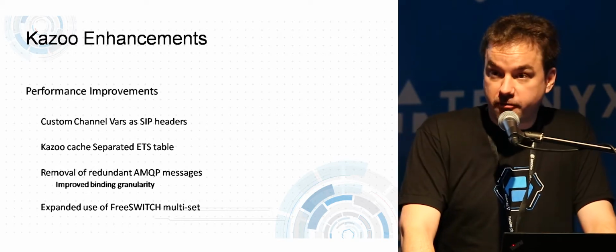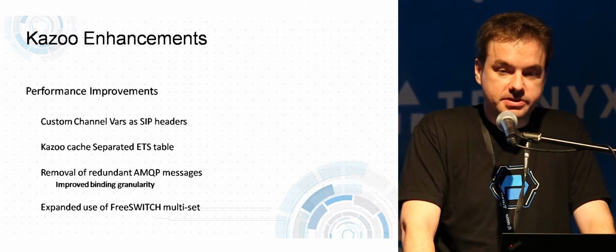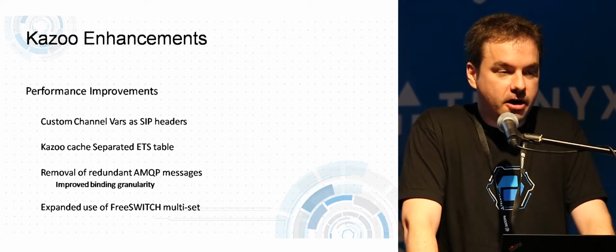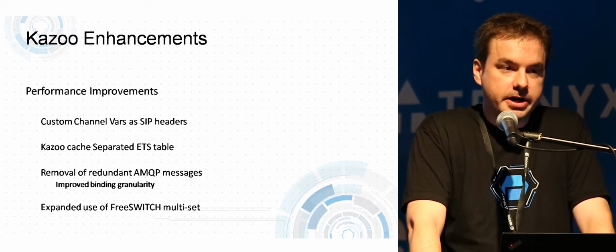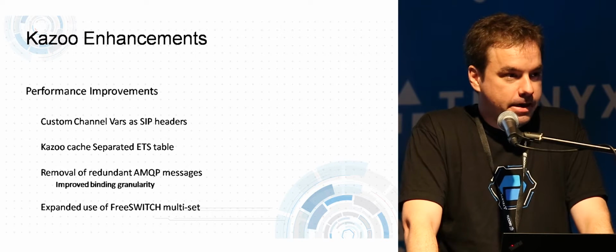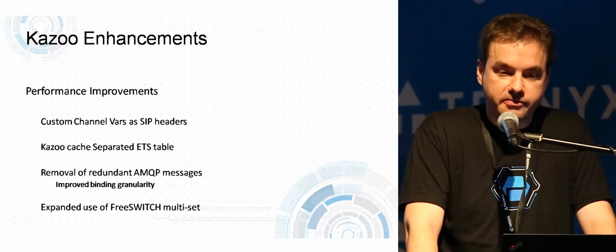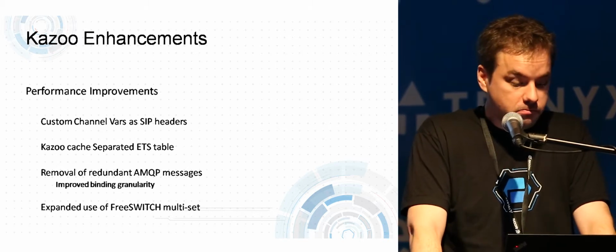And we've done a lot of performance improvements. So we've moved some of the work that used to be done in eCallmgr off to Kamailio, which actually helped speed up our call setup time. We separated out some ETS tables into cache, which helped improve overall performance of the entire system.